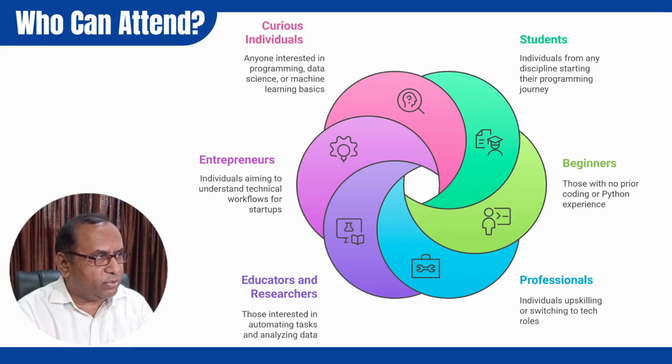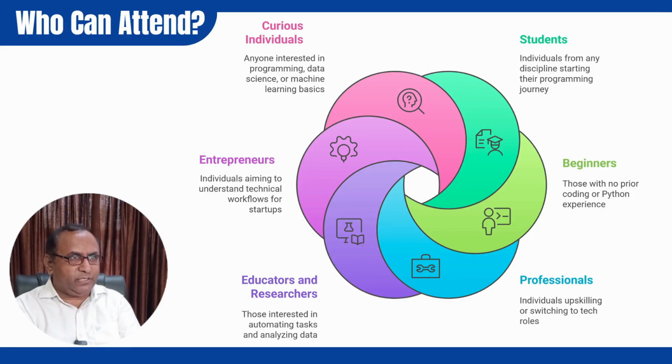Who can register for this course? Anyone who is interested, whether a student or an individual from any discipline starting their programming journey, and beginners with no prior coding or Python experience. Professionals who want to upskill and switch to tech roles, educators and researchers, and those interested in automating tasks and analyzing data are welcome. Entrepreneurs are also welcome, individuals aiming to understand technical workflows for startups, and anyone interested in programming, data science or machine learning basics are always welcome to join this course.